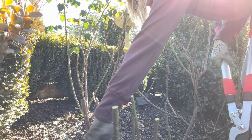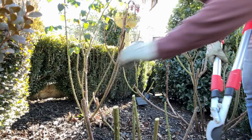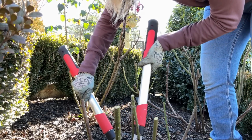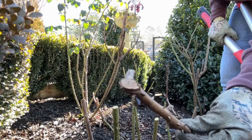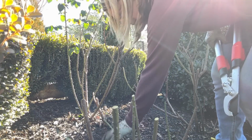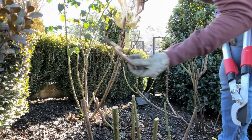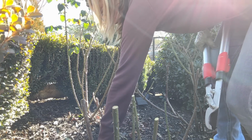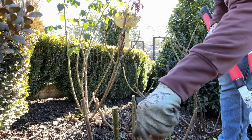Sometimes down here they'll just kind of break off too. See, I just broke this one off. See how that's brown? Of course, that just broke off. And some mushrooms growing around here too. You see the mushroom? They say mushroom compost is pretty good.